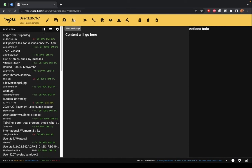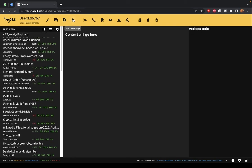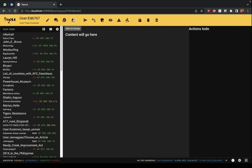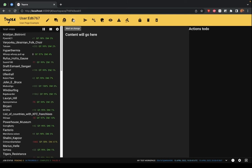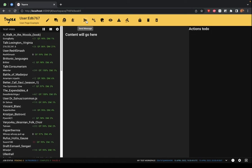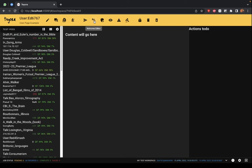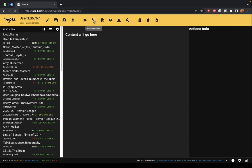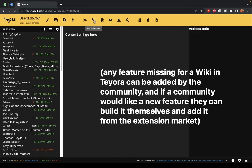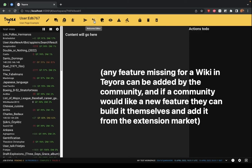Here we can edit our notifications, so this is to alert on change, similar to Red Warn and Ultraviolet. So if the page gets edited, there we go, that's the word I was looking for, then you'd be able to get a notification, be told that this edit has been made. Next up, send message, same as Red Warn, that's to write a new talk page message. This one is to welcome, so yes, Teyora of course will have welcoming built in for wikis that have it supported. If they don't have it supported, then it can be added, either by the community or by myself or anyone else who joins and helps with Teyora in future.